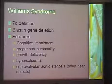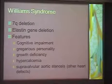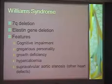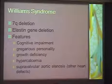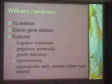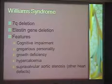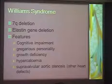So they all tend to be short with cognitive impairment, and those are the ones that you read about, cocktail party personalities. So they tend to be overly social, even though they have cognitive impairment. And they can have hypercalcemia, and it's important to check for that because they do need to be on special formula and followed by renal if they do have hypercalcemia. It is an elastin gene deletion, and it would be picked up on an array if you did an array.